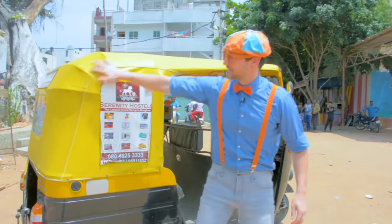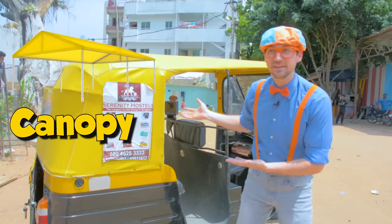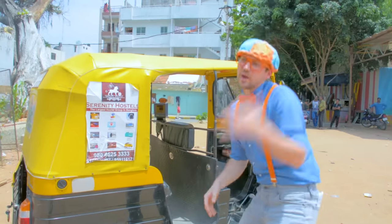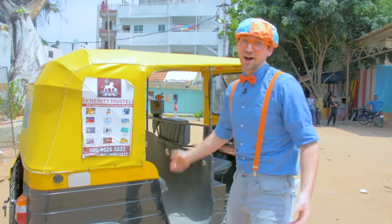Woo! And up here, this yellow part, this is the canopy. It keeps you inside nice and clean and dry from the rain and the wind when you're driving and sitting inside the rickshaw. Whoa!